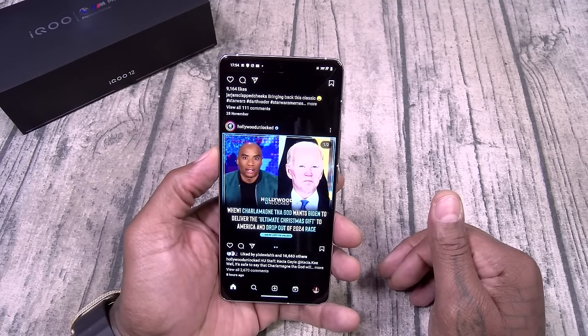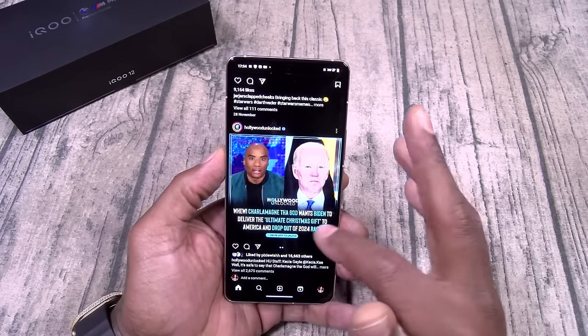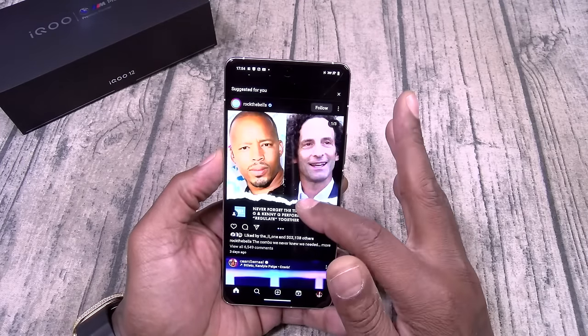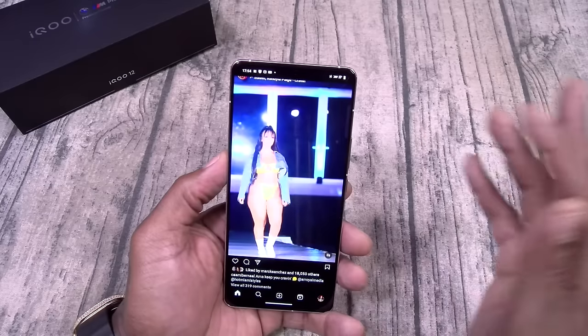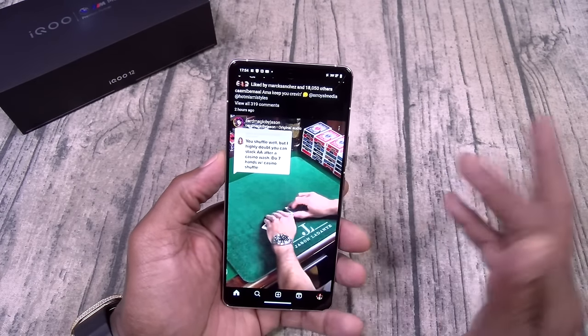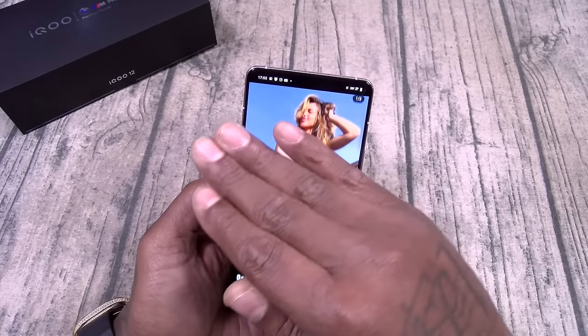Let's see. Charlemagne the God says Biden should deliver a Christmas gift to America and drop out of the race. Hey, man. Yeah, I might have to agree with him on that one. All right, let's see. Who we got here? I don't really care. Then again, who actually cares? All right. Anyway, so here's how your Instagram is going to look.